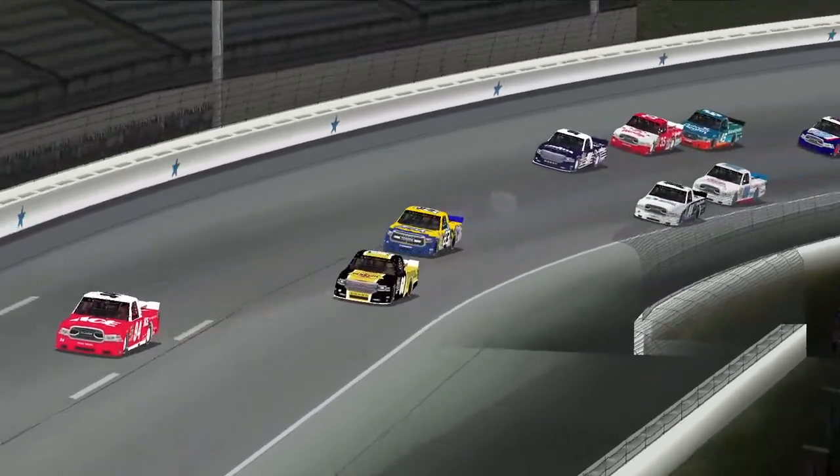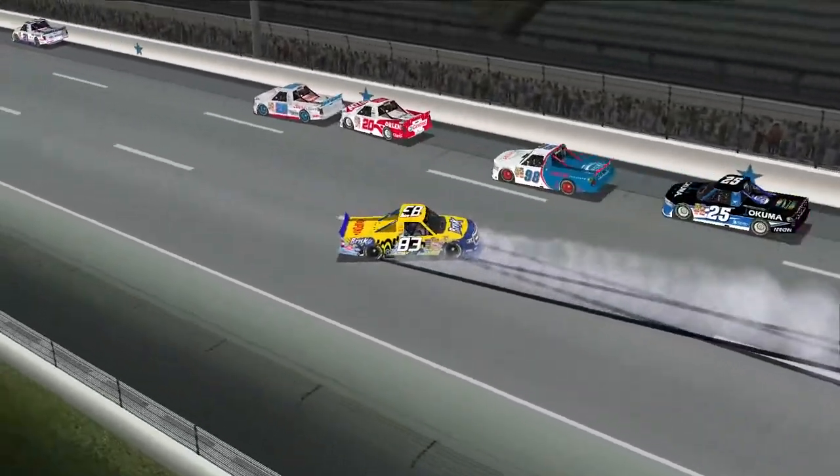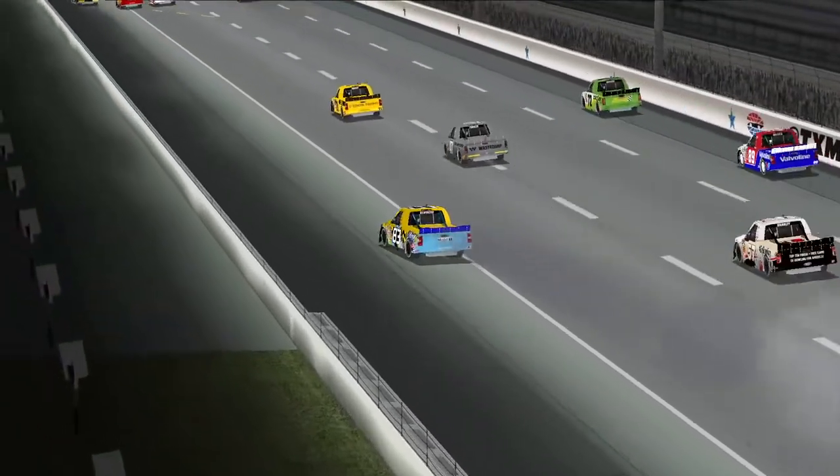He tries to get to the bottom lanes down there. Now Ray comes with momentum, keeps him from going down. Spurley Tube has nowhere to go, right into the back of him. And Kukulon also into the back of him. But a couple good trucks torn up here.